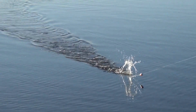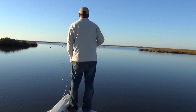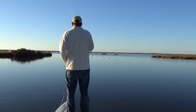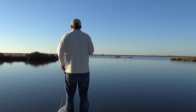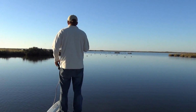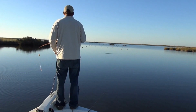I'm gonna try to ease up here because you see there's a few gulls working. I know that's a school trying to get together, but they're kind of in a hard place. They're surrounded by duck decoys in this marsh, but the fish just don't bother them, they'll swim right through there. But if you hook a fish in there, you might catch a few decoys.